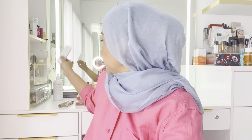So I use this. I also use Paula's Choice one, and I think the Sunday Riley serum, the lactic serum, I think. Oh, and the Ren skincare, the orange one too. I think that's glycolic, and also Ordinary glycolic. My favorite acids, because this one's cheap, and I really love it.